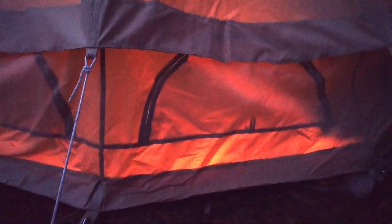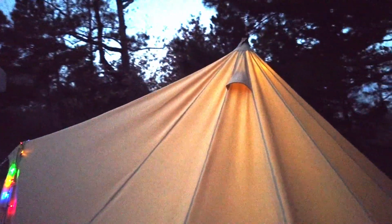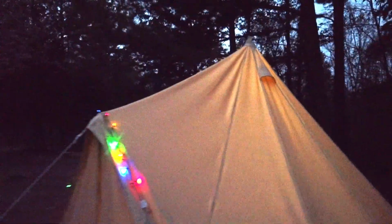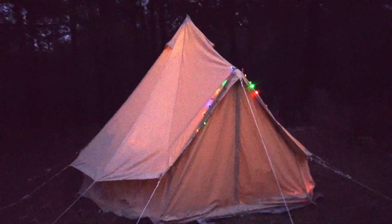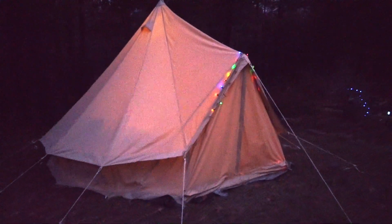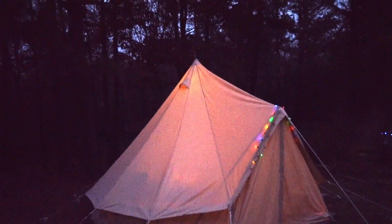One thing that I'll do next time is put the stakes out a little bit farther. Have it as tight as it can be, but you can see it needs to come out a little bit more. So I'll have to put the stakes out a little bit farther next time. It took me about 30 minutes to set it up, and that was mainly just figuring it out for the first time. So it should definitely take me more like 20 minutes.